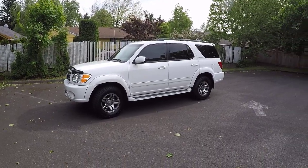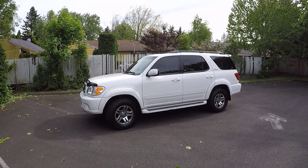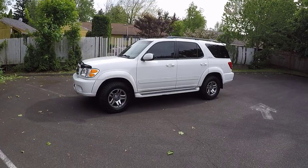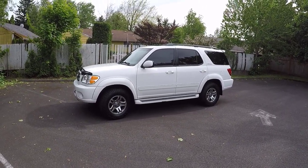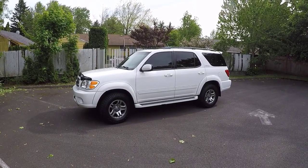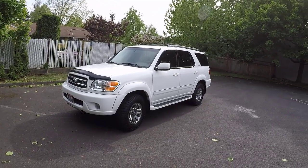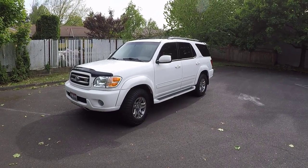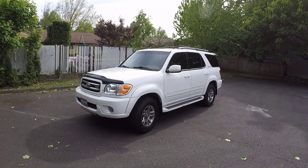And then there's also a convenience package for the SR5 that included heated outside mirrors, a trip computer with compass, outside temperature, current and average fuel consumption, and fuel range functions, and a HomeLink universal receiver. And there's nothing wrong with an automatic garage door opener that's already built into your vehicle. Now, that's a lot of packages that you could get on the SR5. If all that wasn't enough, there are standalone options that you could get on the 2004 Toyota Sequoia SR5.